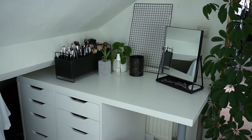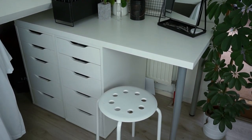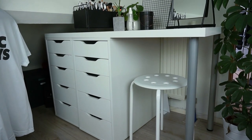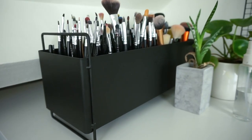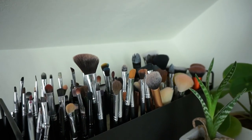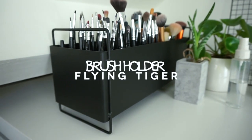So this is kind of my vanity overview. As you can see, I have two of the IKEA Alex drawers. Because everyone has those drawers, so I thought I'm just gonna buy them as well. And those drawers contain all of my makeup. And on top of my vanity, I have my makeup brushes. And I store those in a plant box. I don't know if you call it like that, but it's actually meant for plants. And I bought it at Flying Tiger.